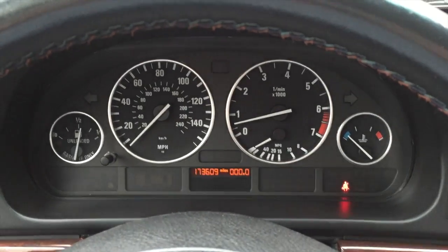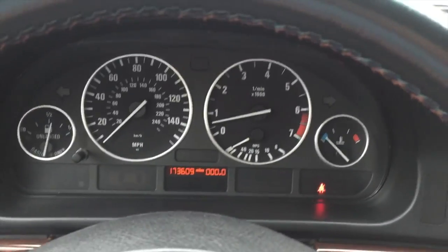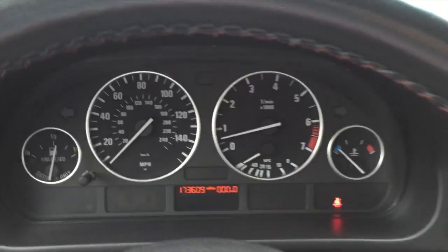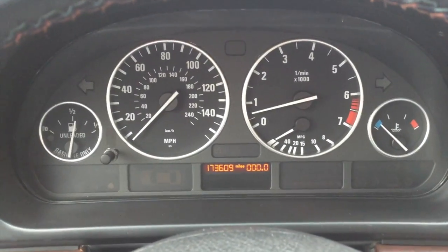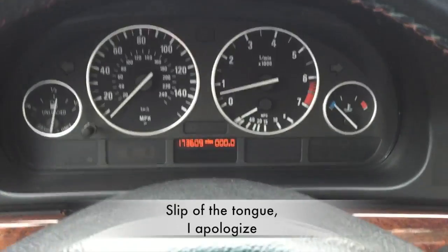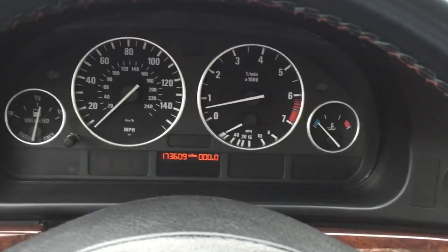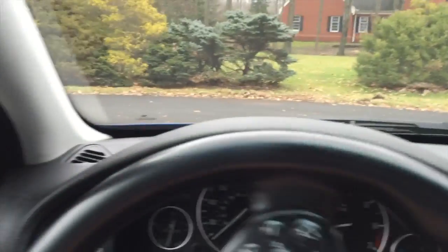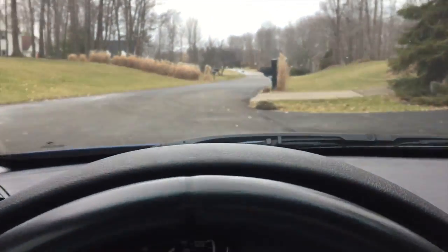Alright, with the car running, you can see the only light on is telling me to buckle my seat belt. There we go. 163,609 miles. I was trying to get the computer to come up so I could show you the coolant temp, but everything does run at temperature. Obviously, it's cold right now because I'm not really driving the car, so we'll drive it a little bit so you can kind of hear what it sounds like.